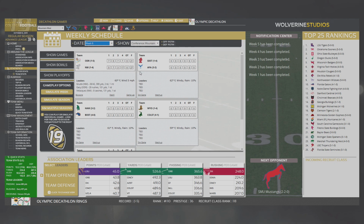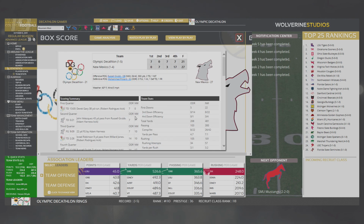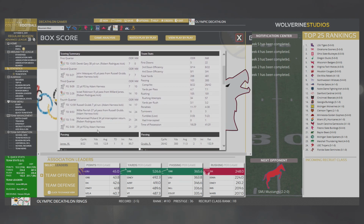We dropped to 1-5. And it looks like it's the fourth quarter where things fell apart for us as we were outscored 17-7 in the fourth. So we just did the exact opposite with a late comeback by New Mexico this time. Again, it was a road game. That is a factor. Gary, 101 yards at least, but just the 1 touchdown. Let's get to the box score. This was going to be the key focus anyway.